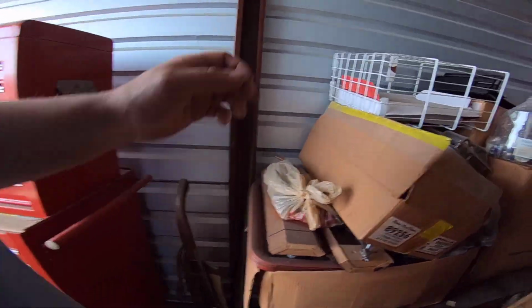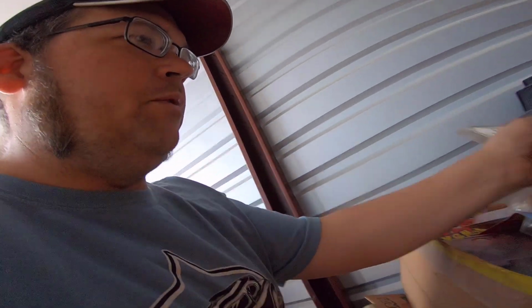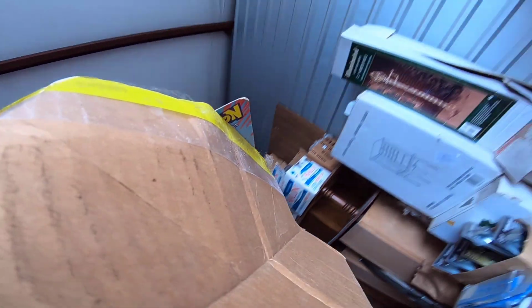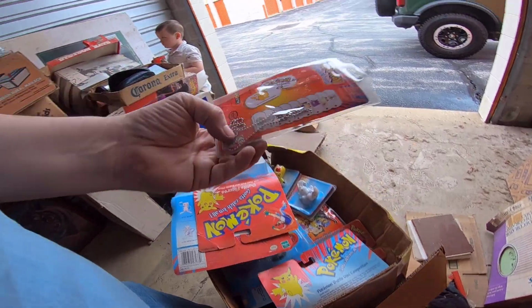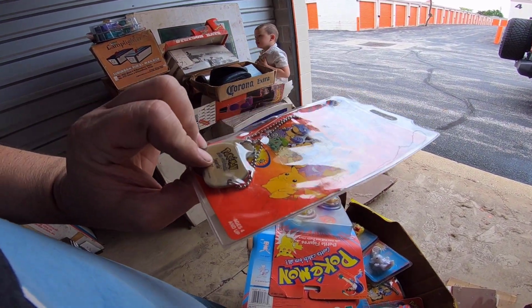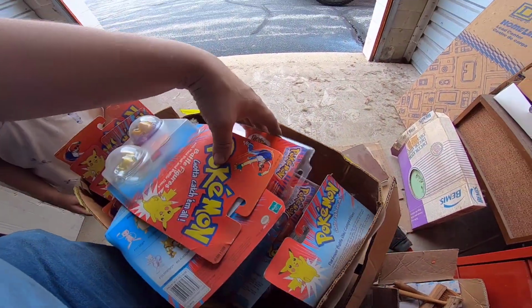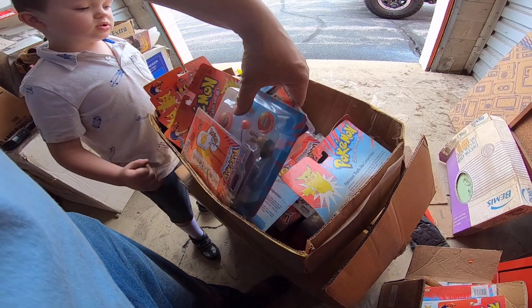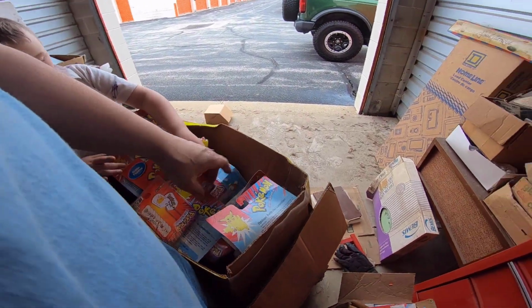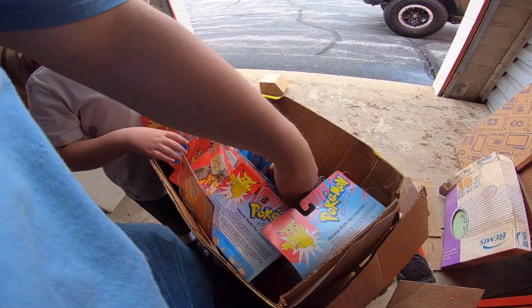There's more over here. So this guy had more lockers here. I wish I would have got one of the other ones too now. Pokemon. Wait, there might be cards in here. Hold on. Well, it's a little Polygon too. I like cards. Hey, bud. Yeah, I know, but some of them are worth a lot of money, bud, so that's why I'm not going to open them right now. Okay, I'm not going to open them.